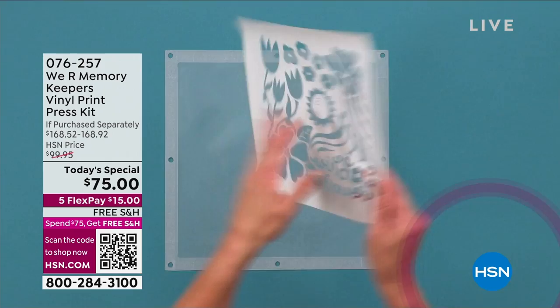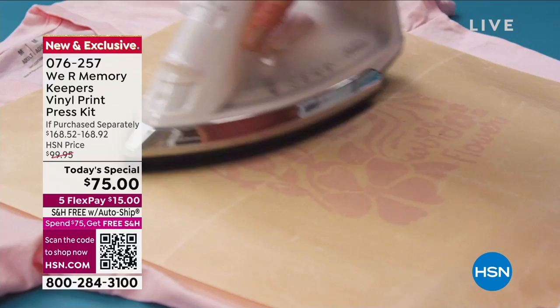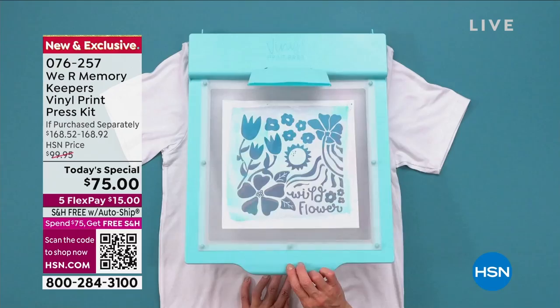Oh my goodness, are you in for a treat? All right, if you are just joining us, this is the only place that you can make professional screen prints at home, on t-shirts, on cards, on scrapbook paper, on stockings, on wood, on graduation caps, you name it, the sky is the limit.